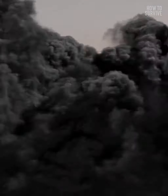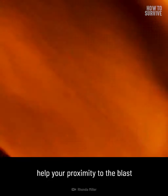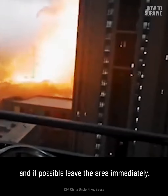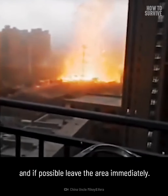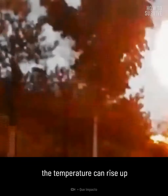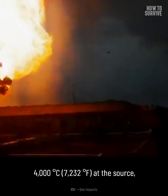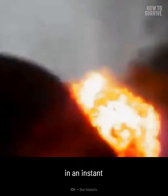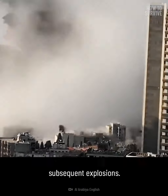Step 1. Stay away from the blast site. While you cannot help your proximity to the blast during the explosion, afterwards, keep your distance, and if possible, leave the area immediately. If the explosion creates a fireball, the temperature can rise up to 4,000 degrees Celsius at the source, scorching the human body in an instant, and possibly setting off subsequent explosions.